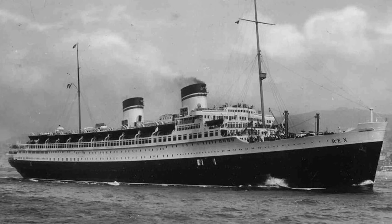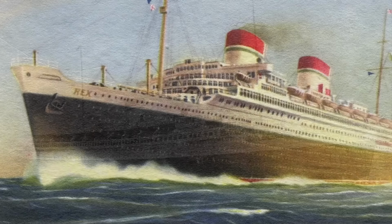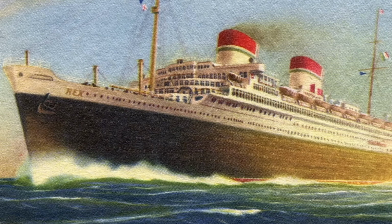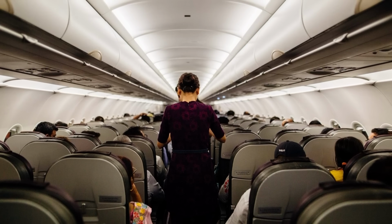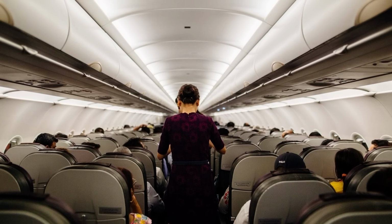For total capacity, she could carry a total of 2,042 passengers split into 4 classes. That breaks down into 408 first class, 358 second class, 410 tourist class, and 866 third class. Think of tourist class like flying economy on an airplane. Comfortable, affordable, but typically not luxurious in the slightest.